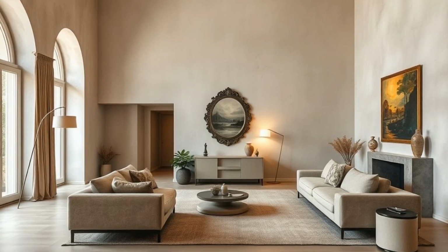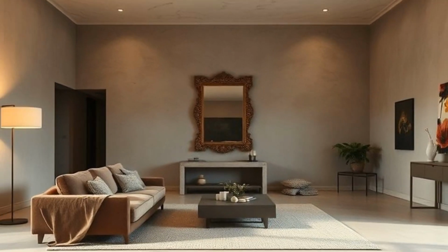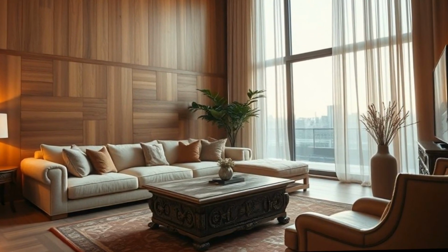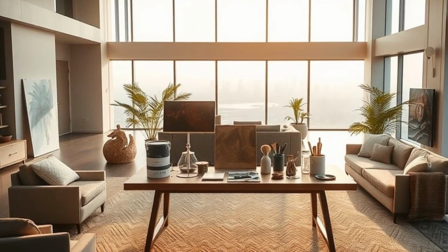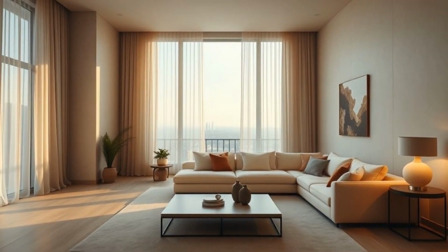And speaking of texture, let's not forget plaster and lime wash walls. These finishes are trending big time in 2025. They give your space that handmade, organic luxury vibe you see in boutique hotels. You can DIY this using textured paint or lime wash kits available online. The soft, cloudy finish makes your wall look expensive without being over the top.